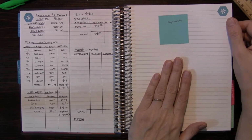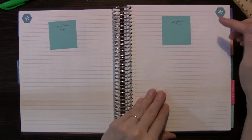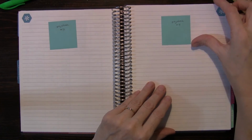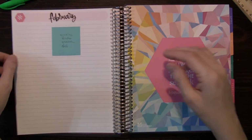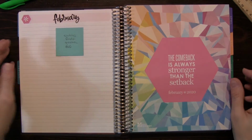And then I'll try and do paycheck 2. Hopefully that'll look a little bit nicer. I've got to get in the groove and figure this out. And then I'll do paychecks 4 and 5 on this last sheet. And then this will start my February sinking funds that I'll hopefully do a little bit better.